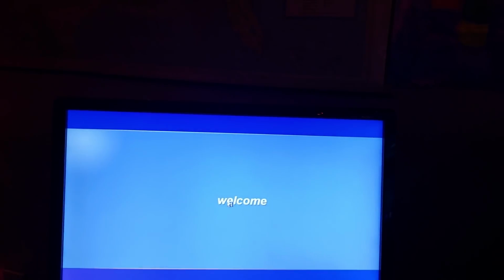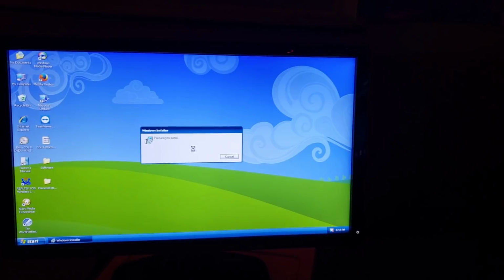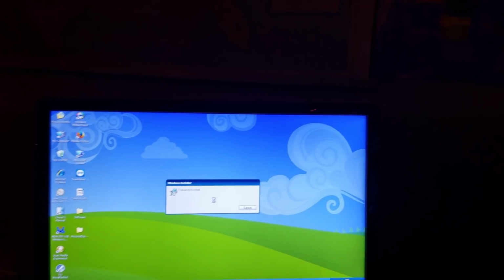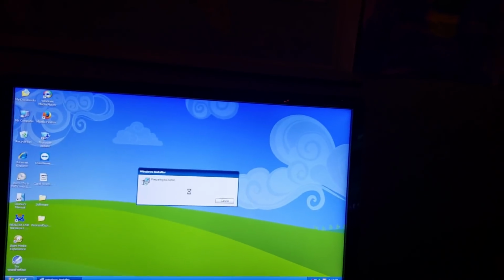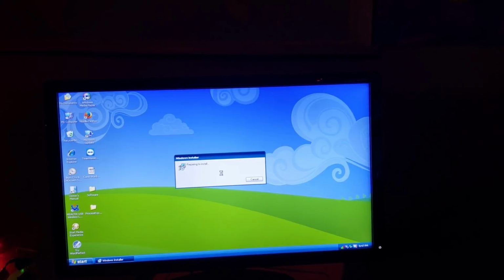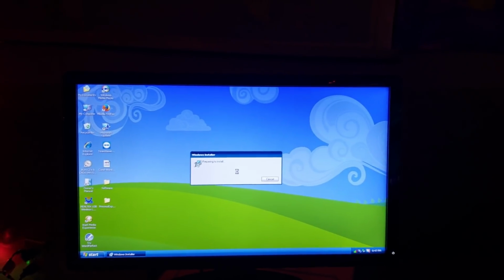But Microsoft only let it be supported up to 2014, which is almost 3 years above 10 years. It's back on. XP updates are so fast. All you do is reboot. How was Windows XP back at the time? Good. Alright, well guys, I'll be back in a little bit.